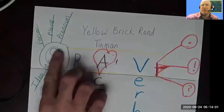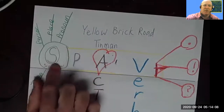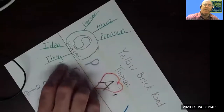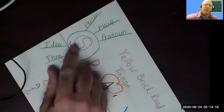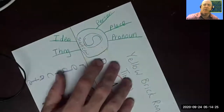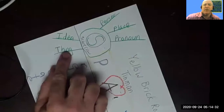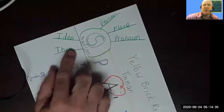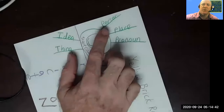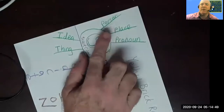So when your students can find their brain, their subject somewhere, it's not always the first word. Sometimes sentences start with adjectives or adverbs or any other kind of beginning. So think of the very tips of their head, we're going to think of an acronym called TIPS. Find the thing that the sentence is about, T. The idea that it's about, I. Is it about a certain person? Is it about a place? Are they using a pronoun instead of the noun?